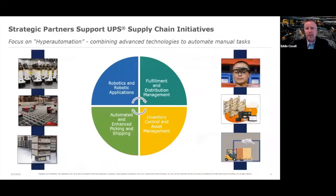In the next slide, what I'm going to talk about is how we support our customers in this hyper-automation ecosystem. And we do that through strategic partnerships. It's a combination of internal UPS capital, as well as strategic partners in the four quadrants that you see here on the screen. Robotics and robotic application, fulfillment and distribution management, inventory control and asset management, and then automated and enhanced picking and shipping. Rather than building a new infrastructure, buying in-house technology, or hiring additional staff to create efficiencies, companies can simply tap into the power of our global ecosystem network to find the best solution for their unique needs.